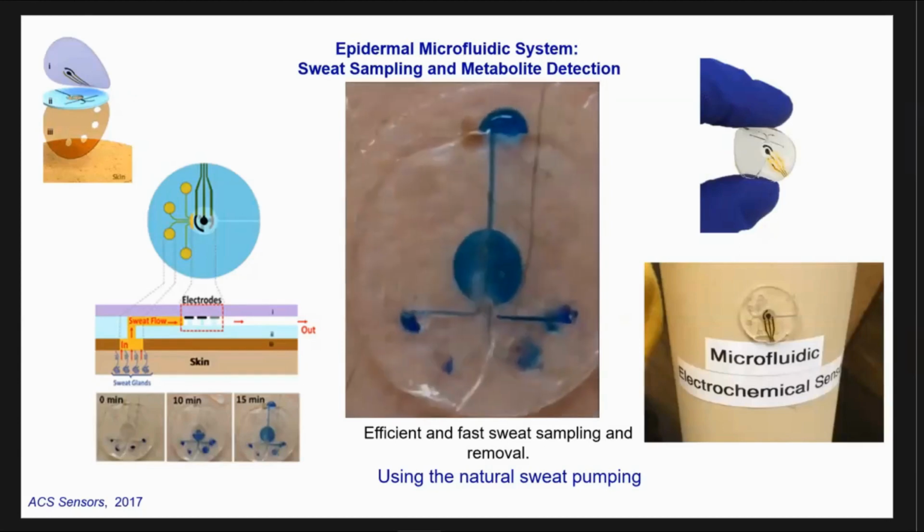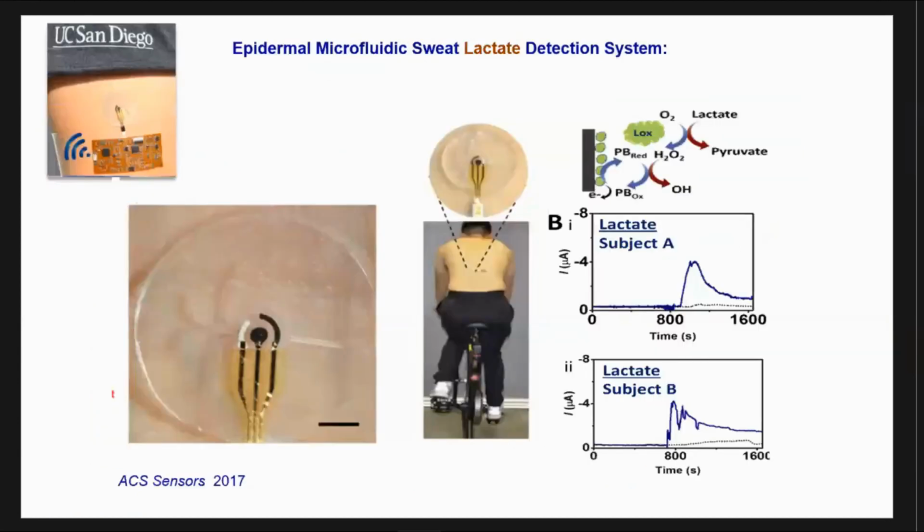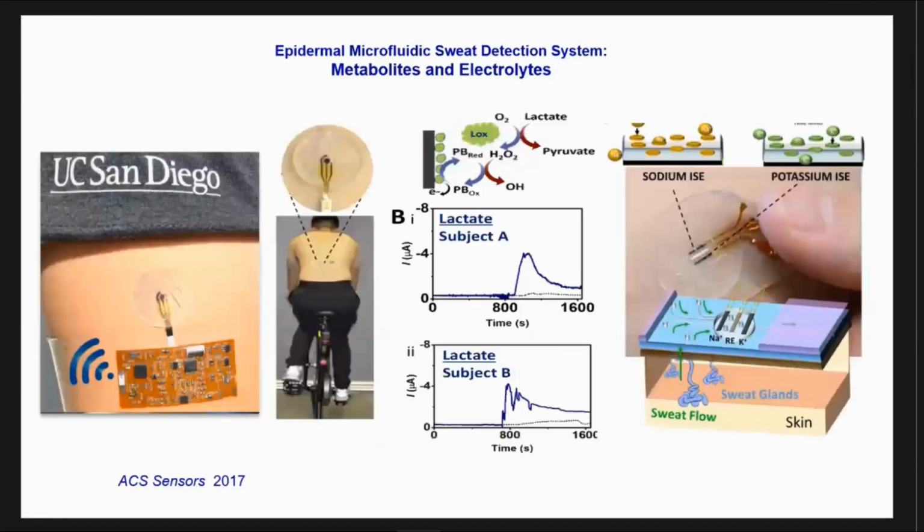This is on PDMS. And this is with lactate oxidase during exercise, different subjects. Once you get the sweat entering the detector, you see the lactate profile with lactate oxidase here. So 4 inlets, sweat is flowing to the outlet. The same is for electrolytes. We have sodium and potassium ion selective electrodes. Again, so this is lactate, this is the electrolyte.